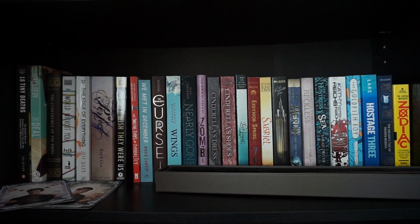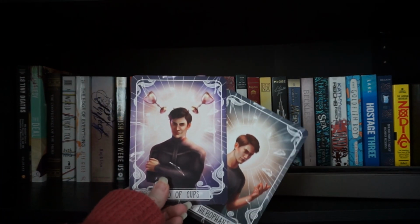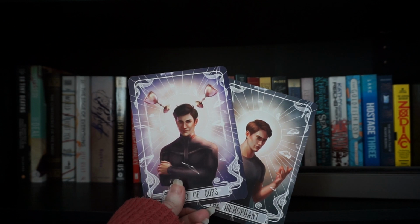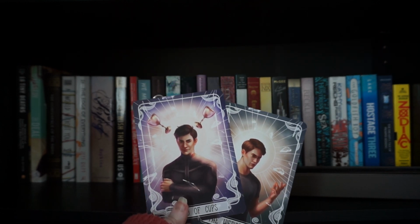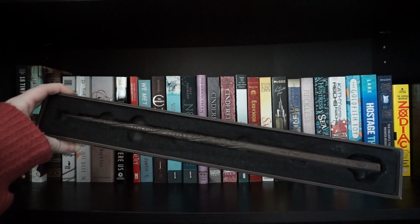Alright, and then this is my very last unread shelf that I will show you before my TBR cart. So right here I have some tarot cards from Fairy Loot. I'm pretty sure these are Shatter Me characters. I can never tell, so let me know if you know. And then right here I have Sirius Black's Wand.